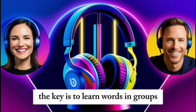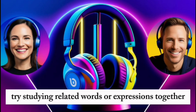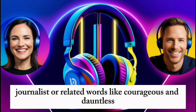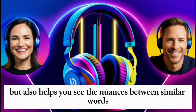The key is to learn words in groups, themes, or phrases. Instead of just focusing on individual words, try studying related words or expressions together. For example, if you're learning intrepid, also look at phrases like intrepid journalist or related words like courageous and dauntless. This not only reinforces the meaning, but also helps you see the nuances between similar words.